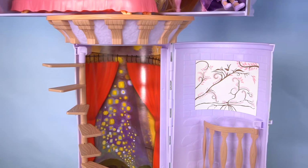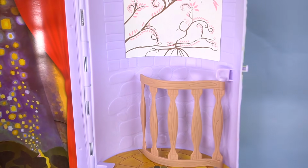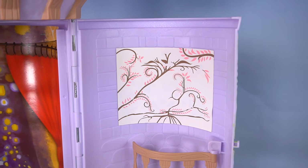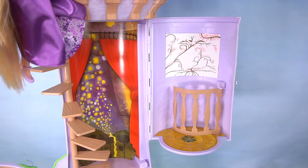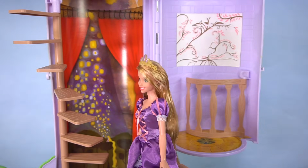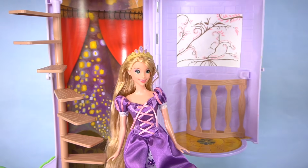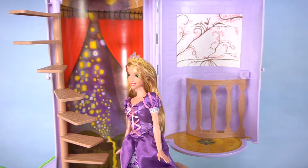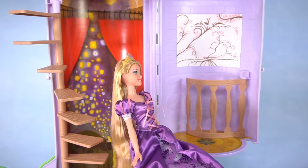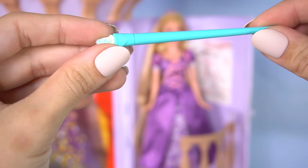On the second floor of the tower, we have Rapunzel's art area. And we're gonna be able to paint this mural, just like in the movie. While Rapunzel spent most of her life locked up in the tower, she really enjoyed doing activities like painting. I think there's a spot right over here for my mural. The set came with a special paintbrush.